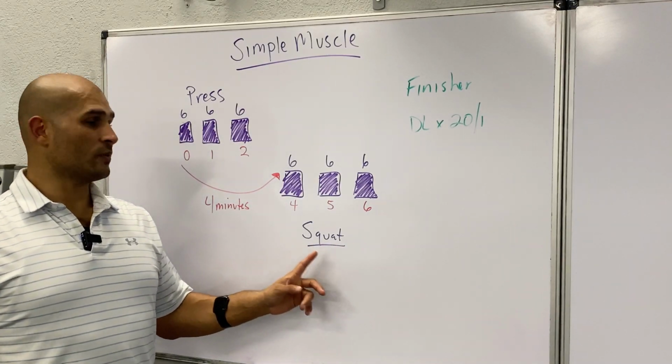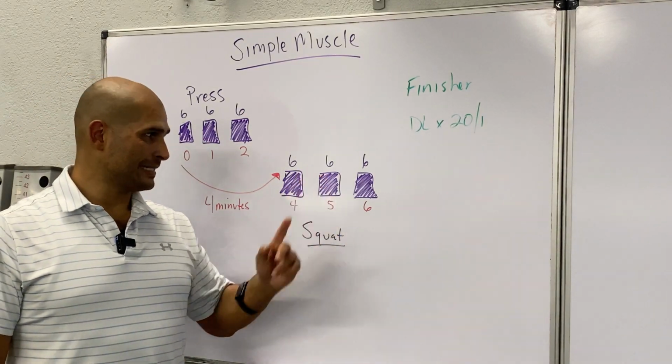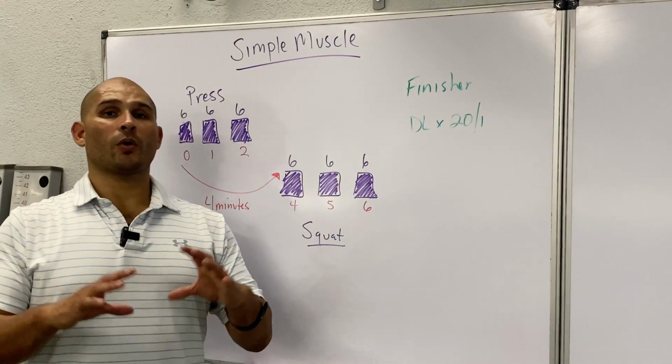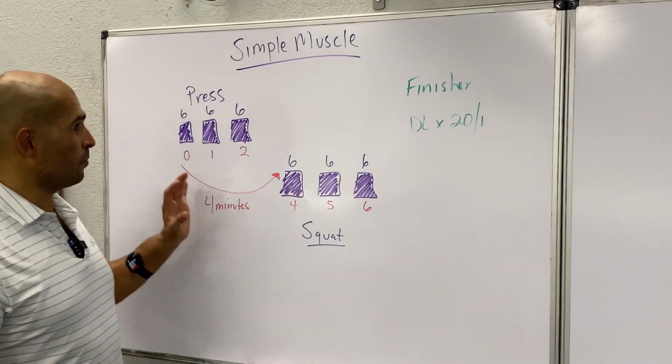be doing front squats. So at the 4-minute mark, 6 squats. 5-minute mark, 6 squats. 6-minute mark, 6 squats. That completes the circuit. Then you'll go on to complete the total number of circuits that I recommend that you complete, and that will be your session.